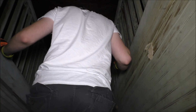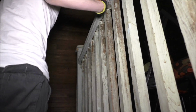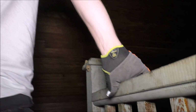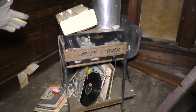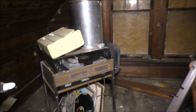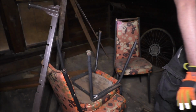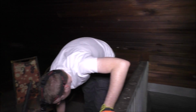Whoa, there's stuff up here. Wow. Oh, this is neat. That is so cool. There's a complete vinyl record collection with a player. We've got to make sure that's the thumbnail. This is awesome, isn't it? Wow, look at those chairs. I know, these chairs are probably from the 60s. It's kind of hot up here. Let's see what's over here.